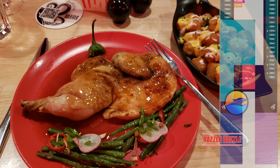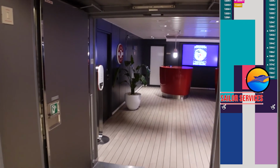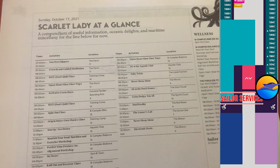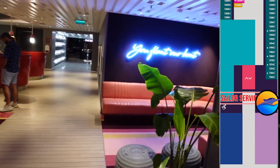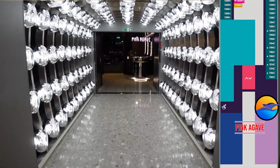If you go to the aft part of the ship, on the starboard side, you will see Sailor Services. That is actually where you can pick up a paper copy of the events, the happenings that are around the ship. And then if you go through Sailor Services, you can get to Pink Agave, which is the Mexican restaurant.